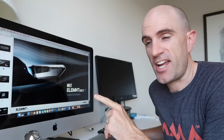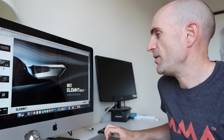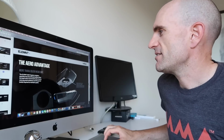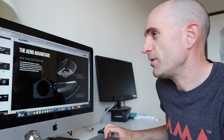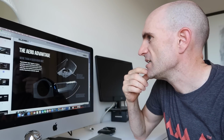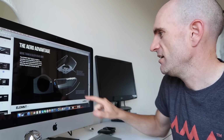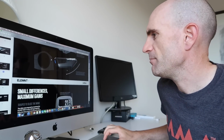Okay, we'll cut straight to the chase. It's the Wahoo ELEMNT Bolt, a smaller, sleeker version of the Wahoo ELEMNT GPS bike computer. The first slide here talks about the aero advantage. Very sleek underbody on the actual unit. Doesn't say much about the size just yet. Looks a bit smaller. Nice sleek bar mount.